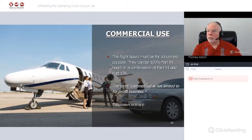So here are some caveats that I'm going to give you. The flight hours must be for the business use. It can be 100% of the time flown in Part 91 or a combination of Part 91 and Part 135, provided the Part 135 flights cross a state line.